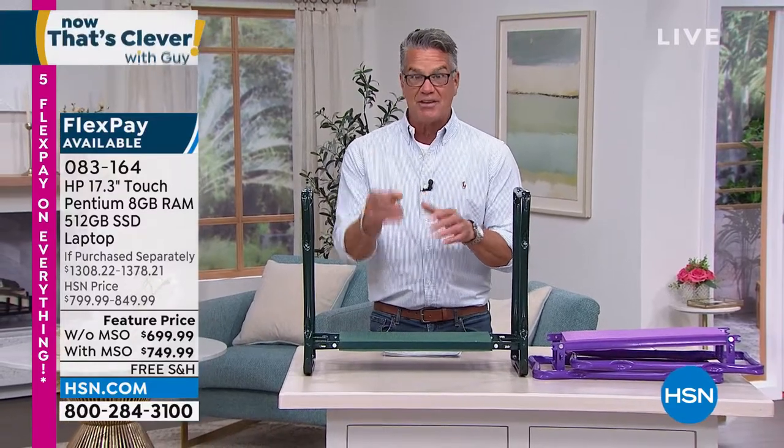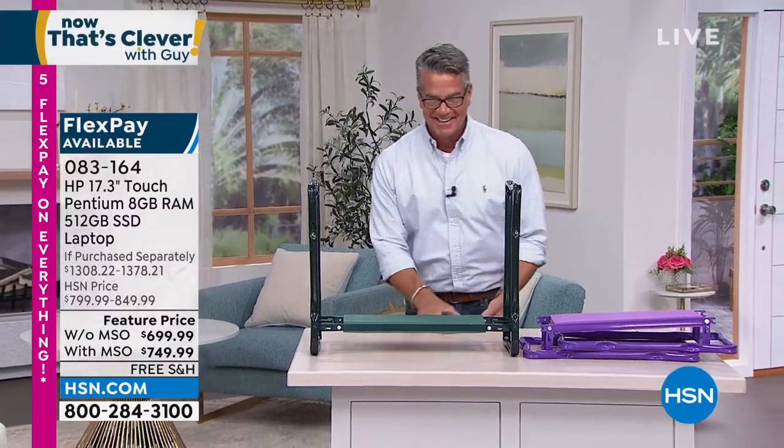I am so excited because coming up is my pick. You always dream of having a 60-inch TV, 70, 80-inch. What if I told you we've got a screen that's 110 inches? Yeah, coming your way next, and it's affordable, right after this.